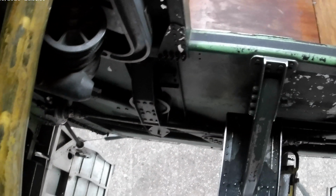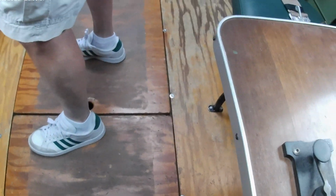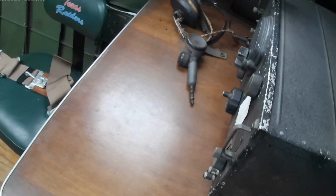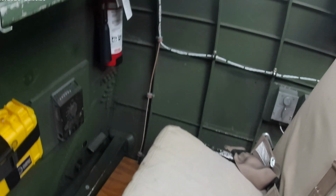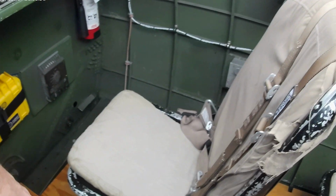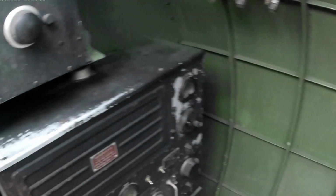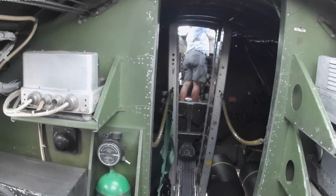Bombs are right behind the cockpit. I guess that's the radio operator. Yeah, because he's got his mic. Headphones still. What's this guy doing? Engineer. Controls the bomb bay doors. Radio man? It's gotta be the radio right there. Yeah, this is the radio.